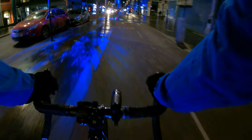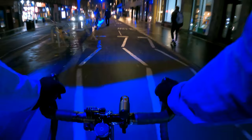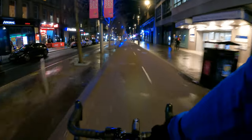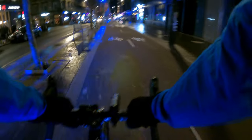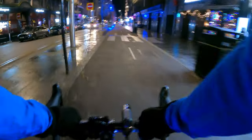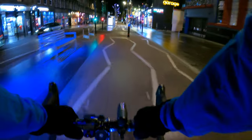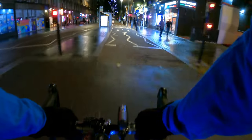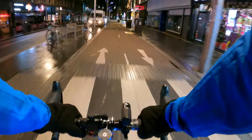Now I'm on Sauchiehall Street. This would be my favourite, but it doesn't really go very far. But it just shows you, this used to be four lanes of traffic. It's not needed. Plenty of people use this, but it's still to have connections added to it. Because when it gets down to the lights here and round the corner, it just stops. There will be connections added to it, but there's nothing just now. This caters for cyclists, but it's not ideal.